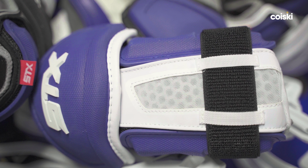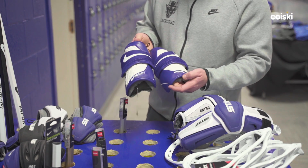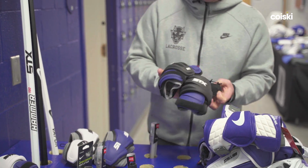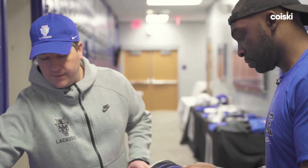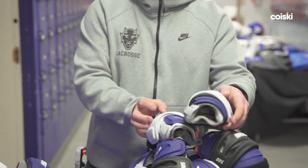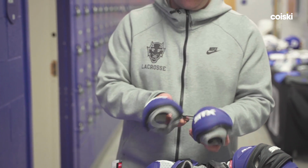So then our padding, our attack elbow pads, STX Stallion. This is an attack kind of hybrid and midfielder pad, which is the Nike Vapor Elite that complements that. These are our other midfielder pads from STX, the STX Stallion midfield. So there's the white and black, and then there's the blue and white version of the same. Kind of a little bit more protection, but not as bare as our defense pads, which are the defense cups. We have Nike gloves, STX gloves, and they're all in our color scheme that match our uniforms.